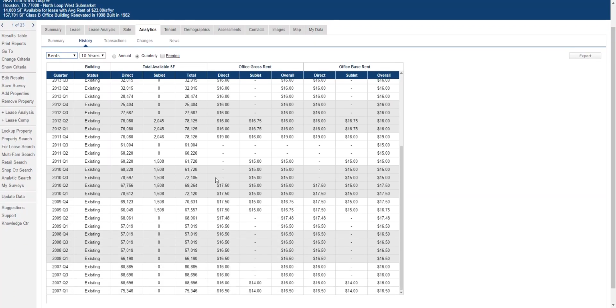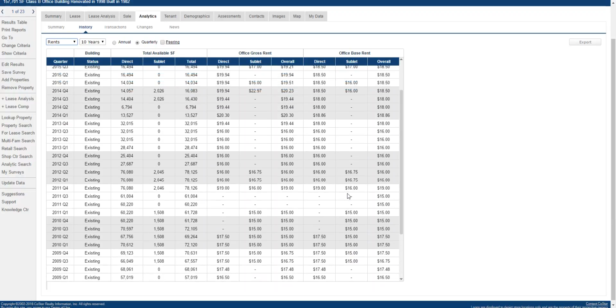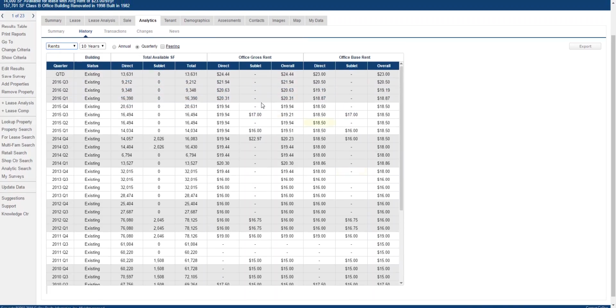Okay, so way back in 2007, these were at $16 a foot or $16.50. It held steady, it dropped down to $15 a foot in 2011, and then it's been steadily climbing. Now we're at almost $23 a foot. Let's see if I can.